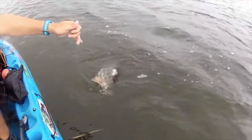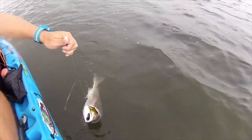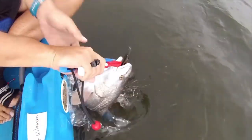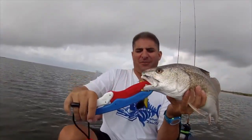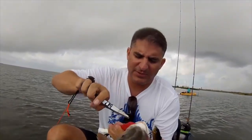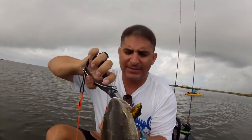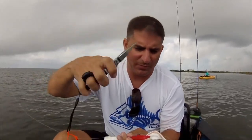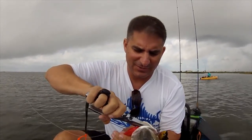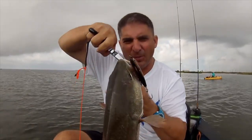Single hooks, baby. He hit it like 5 times. He should be hooked. Yes, sir. The reds are on fire as well as the specks. It's an Unfair Rip and Slash 90 floater, and it's a topwater bait. But sometimes when I cannot get them to bite a normal topwater plug, this thing just finesses them into submission. Bam. That's what I'm talking about.